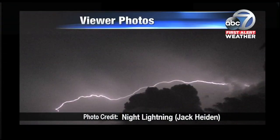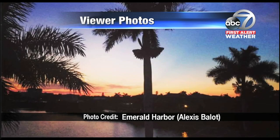So we had a nice little light show last night. Numerous thunderstorms kind of moved on through, kind of surprising, actually, and produced a fair amount of rainfall under slow-moving storms. This night lightning shot came in from Jack, who is 12 years old, and shot that nice photo.